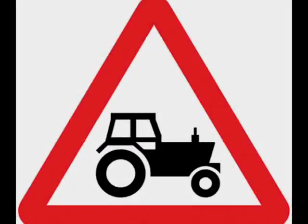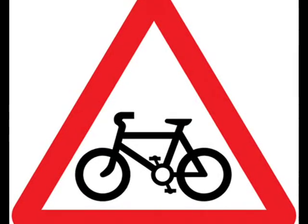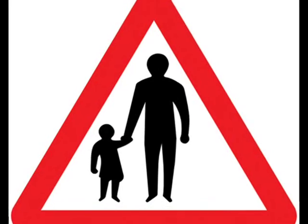You have to remember that even if other people drive badly or make mistakes, it's still the motorcyclist who comes off worse in a collision. So how you deal with other road users has a big impact on how safe you are.